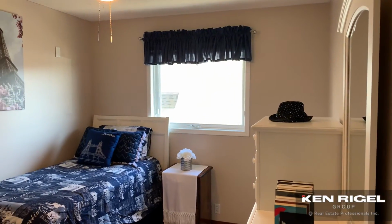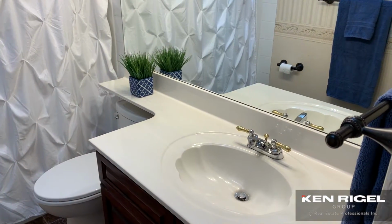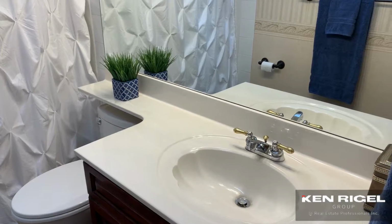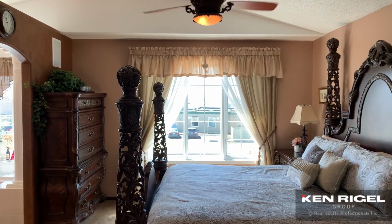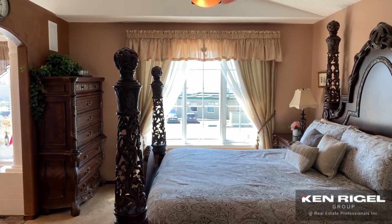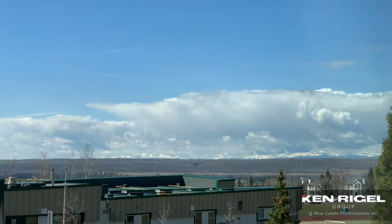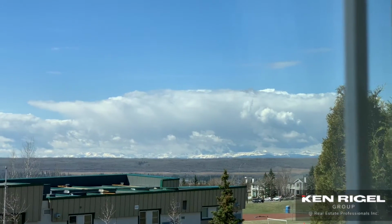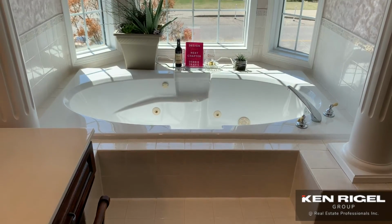So as you come up this really short flight of stairs, off to the right is what I would call the bedroom wing. We've got two bedrooms up here. There's a couple of short steps up to this master suite that is extremely private, feels completely separated from the rest of the house if you're looking for that tranquil retreat. It's also got a great mountain view from here. The ensuite is spectacular. There's a huge walk-in closet, which is very cool.